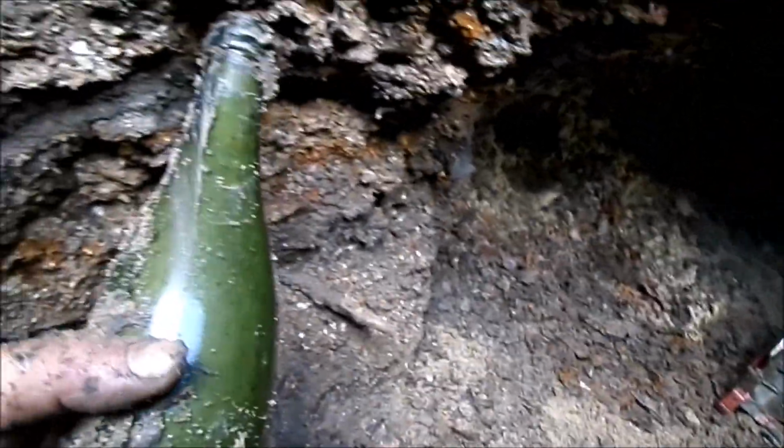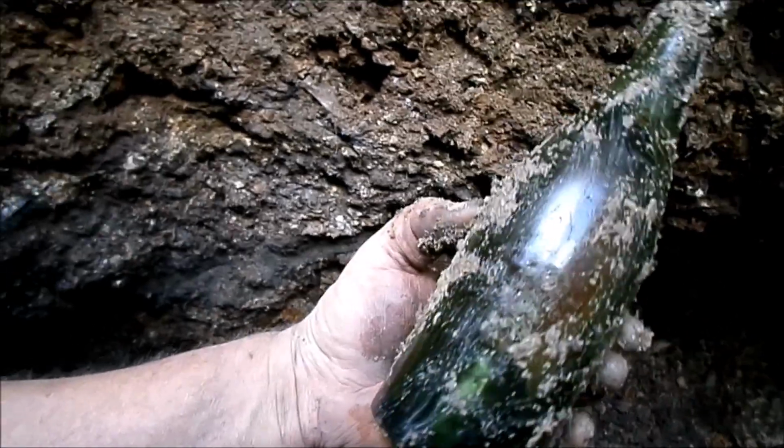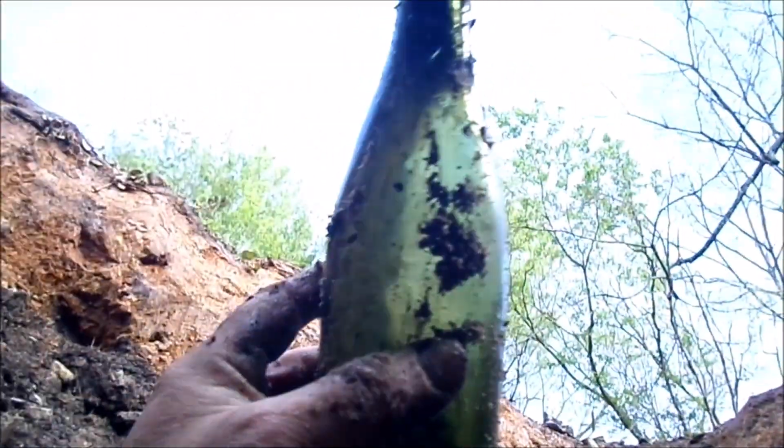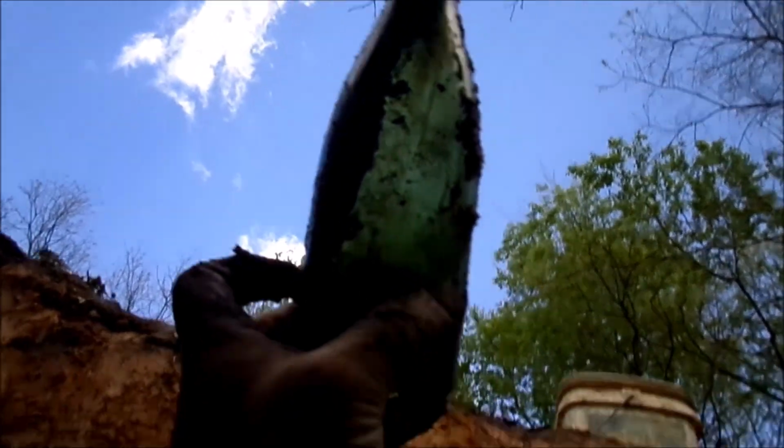Okay, just pulled that out and it's a champagne, and I was kind of surprised because I haven't found any of this size lately. They've always been the bigger ones. And the shade of green is definitely a lot lighter than most of them I see. So that's kind of a nice champagne anyway. Come on down where the treasure's at.